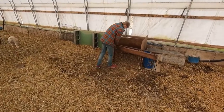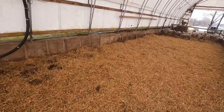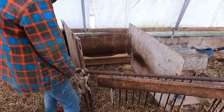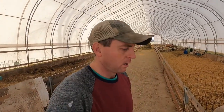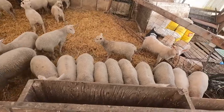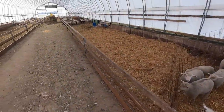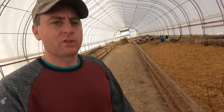So Curtis is just starting to take this creep feeder apart, and we're going to move it into their pen over there. We won't need all these boards and the gate here. We'll just need the actual feeder. All right, so we got them all nicely separated. They're already eating away here. Others are eating away on the other end over there, but they're all gonna be okay.